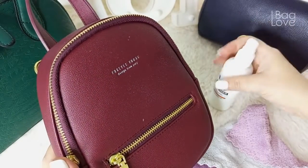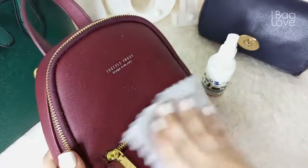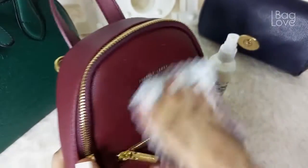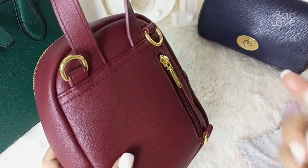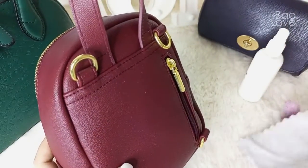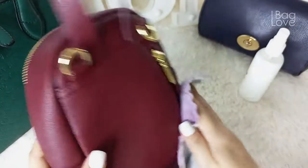And it is also safe to use on the hardware, like the zipper pull, the zippers, the D-rings. Shake the bottle and then spray it directly on the bag. And then wipe it dry using a soft circular motion.